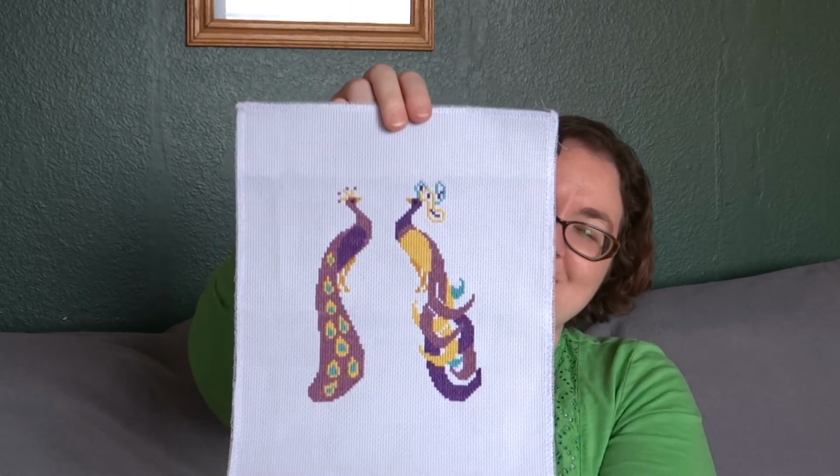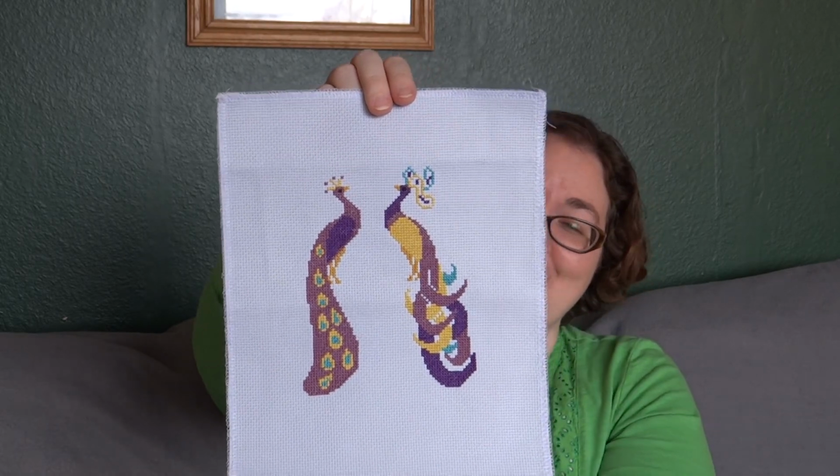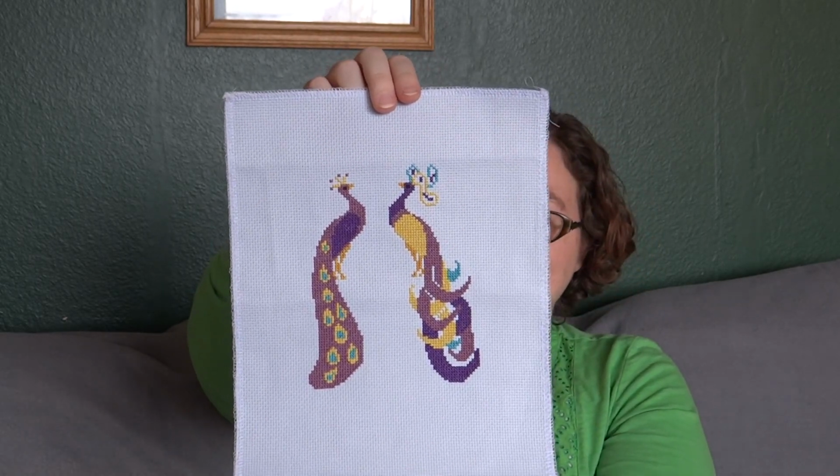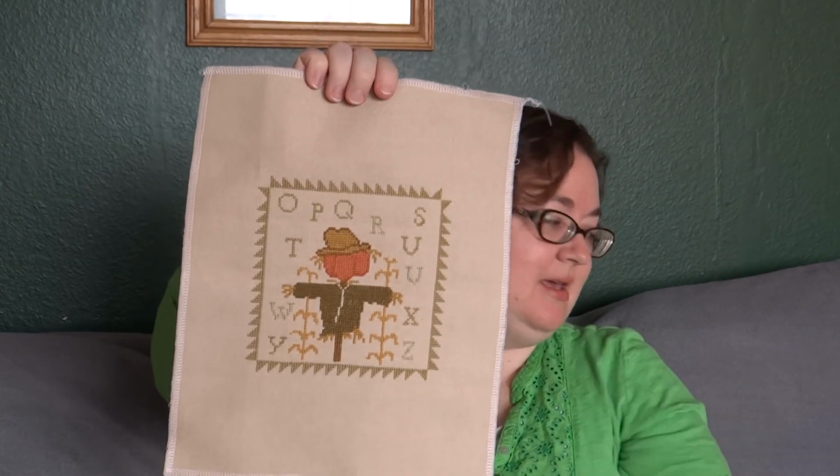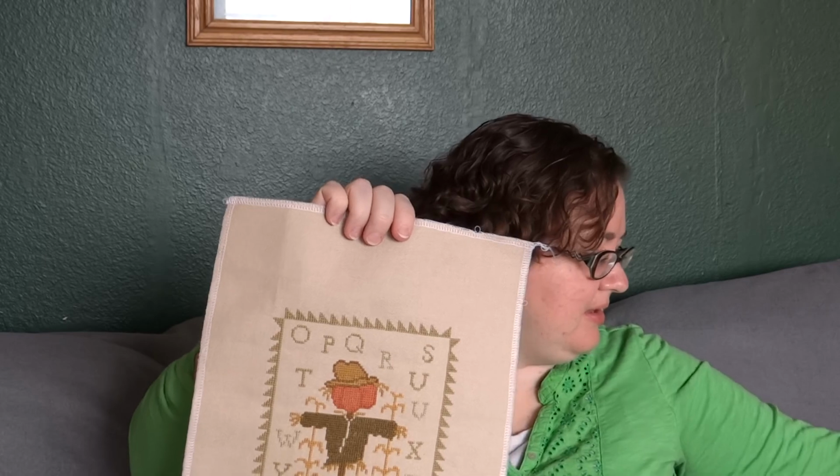This is also, I believe, 18 count, or is it 14 count? I don't remember exactly what the fabric is. Yeah, that was another Mania start last year. Ooh, I like this one. Well, I'll show this with the other one.